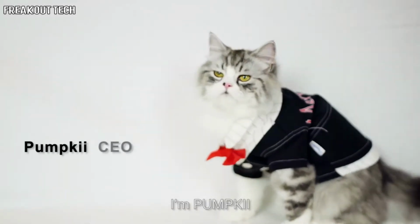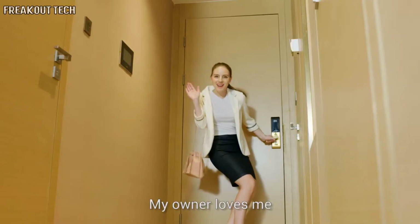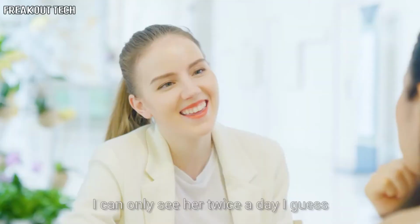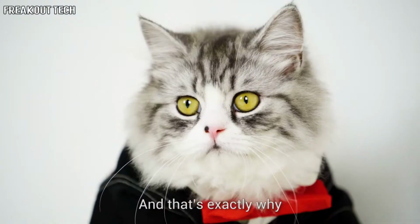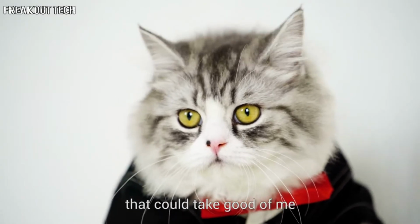Hello everyone, I'm Pumpkii, and I often stay at home alone. My owner loves me. She works hard every day. I can only see her twice a day, I guess, morning and night, and that's exactly why I need to find myself another companion that could take good care of me.